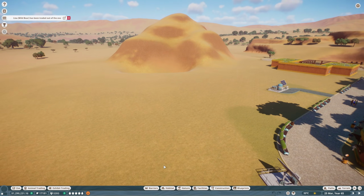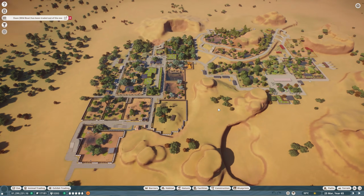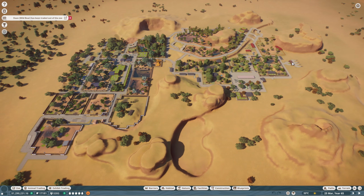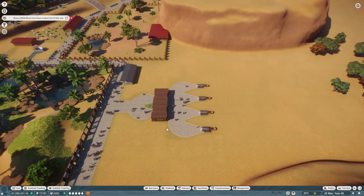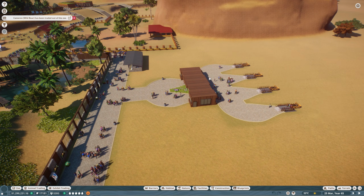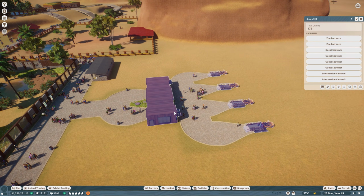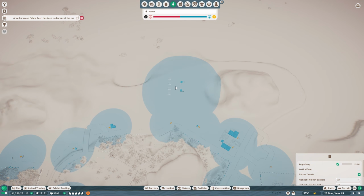Now, I think it would probably be a good idea to put in another entrance to the zoo, because we've already got one here and one here. I think it's probably a good idea to put one from the south and one from the north. So let's put in our northern entrance. I think this is all one group. It is. So I think what I'm going to do is duplicate the entrance we already have and whack it over here.